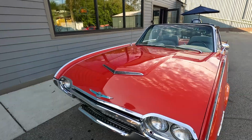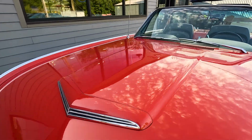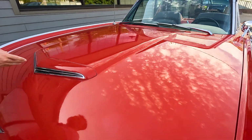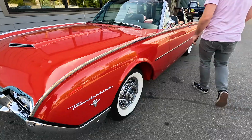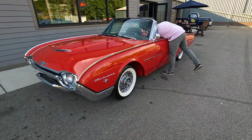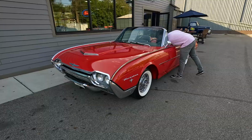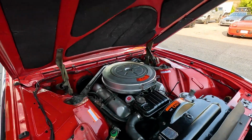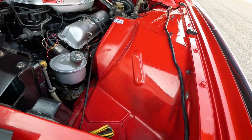The paint on the hood, with the exception of some very minor stone chips, looks immaculate. I don't see any shrinkage, any cracking. Have a very cool hood scoop here, which is functional. And let me show you what that leads into. I'll pop the hood. Gorgeous engine compartment, paint on the inner fenders, firewall.